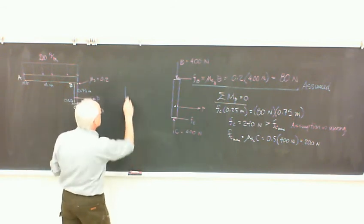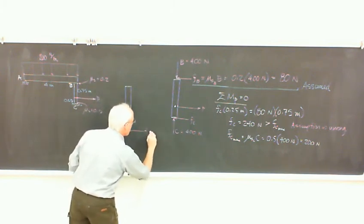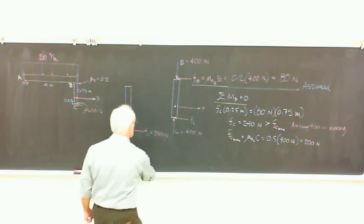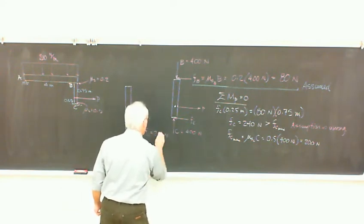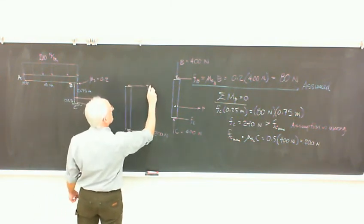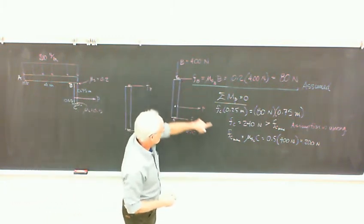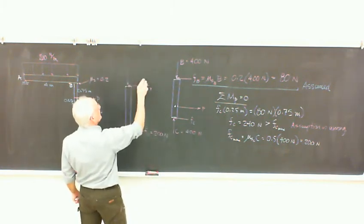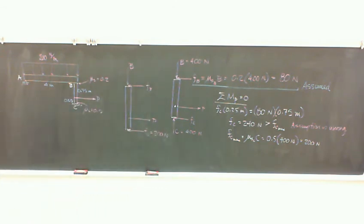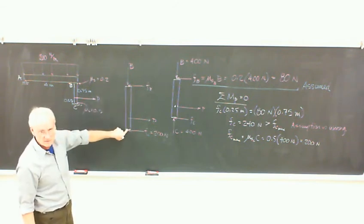Now you redo this with that at its limit. No, its limit's 200, not 240. This one, we know, is going to be below the limit because it was only when that one was bigger that this one was above the limit. And we don't need that one now anyway. You can find it if you want. And now you can find out what the P is such that this doesn't move. And this has a force of 200.